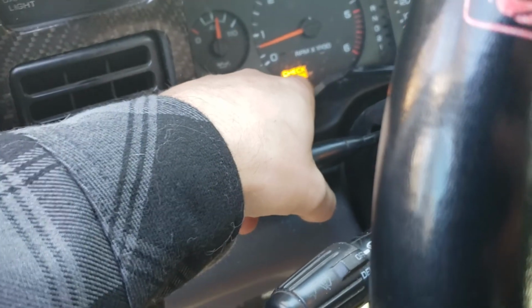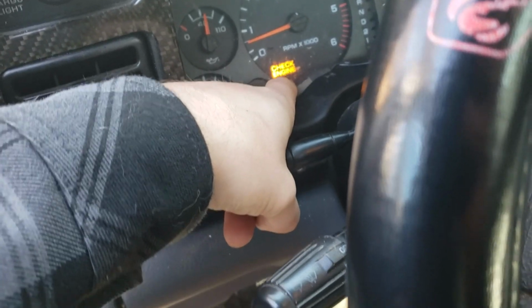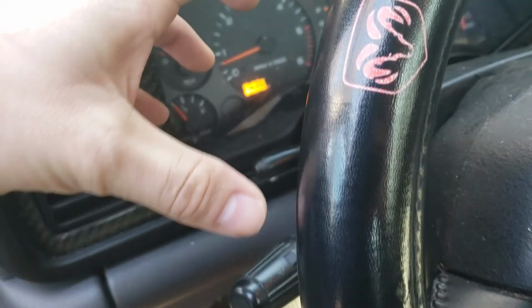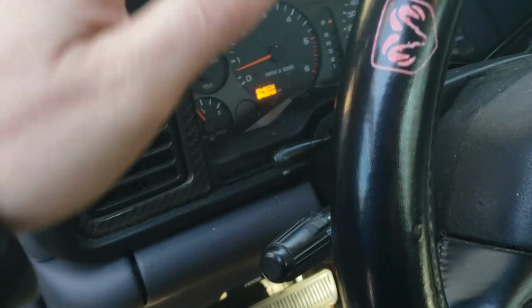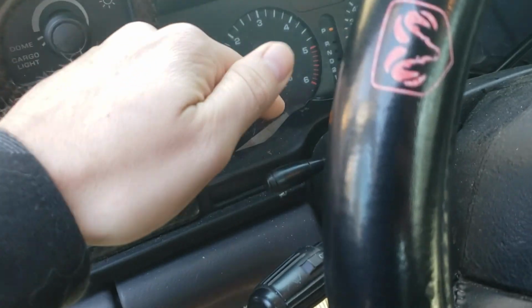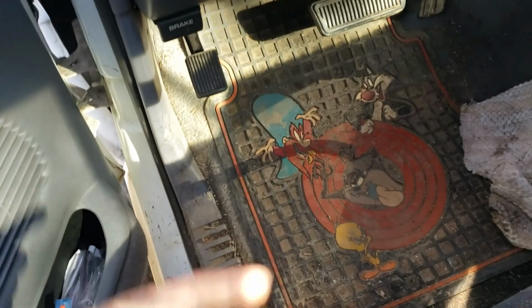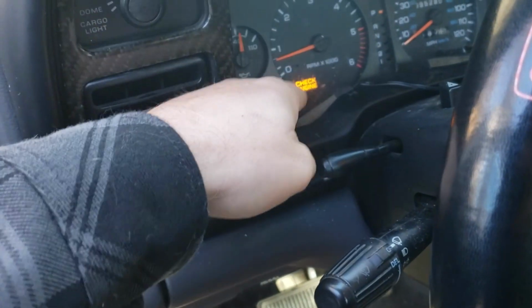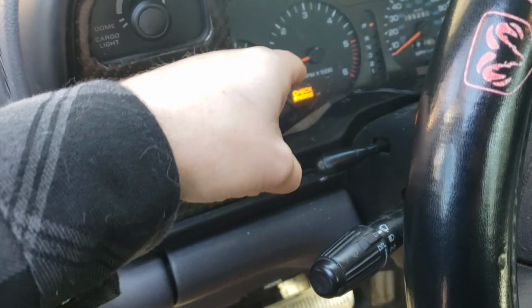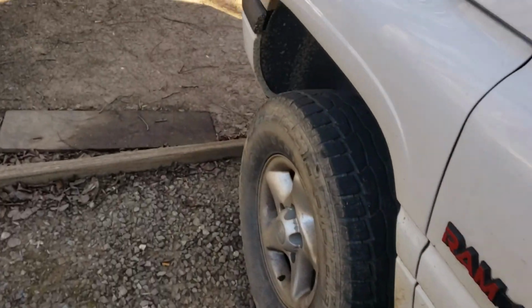This check engine light here is on because I'm only going through one O2 sensor right now, and that allows the truck to know what it's actually running without it running too lean or stalling out. So I'm running off of one O2 sensor right now. If I close that cutoff underneath the truck, that light will go off. That light only comes on when that cutoff is open. So if you guys would like to know how to do that, maybe I can get it up on the stands one day and show you guys.